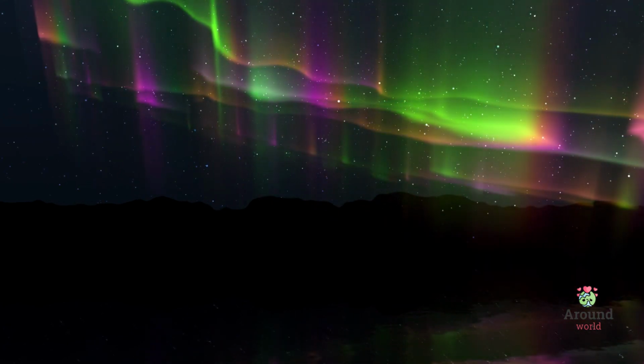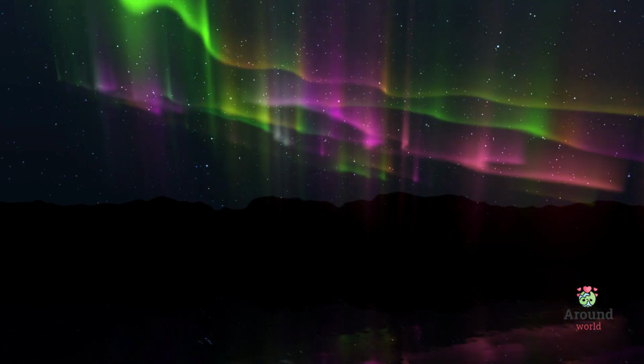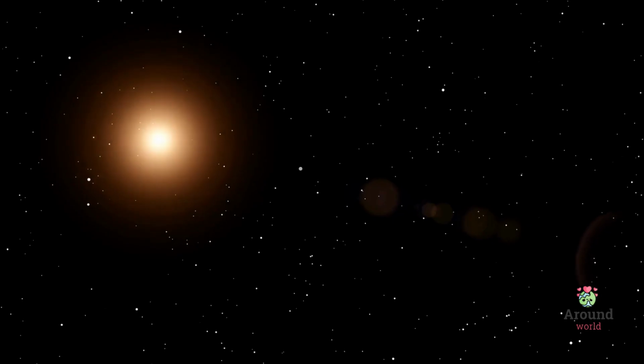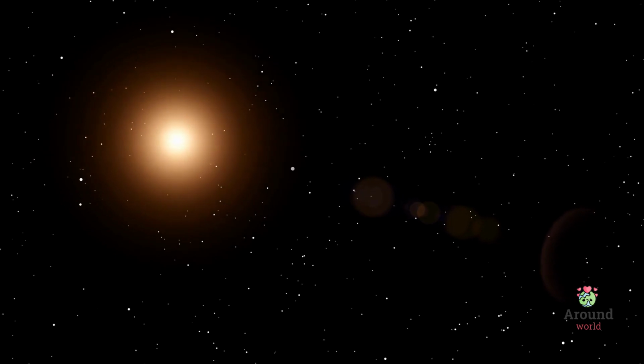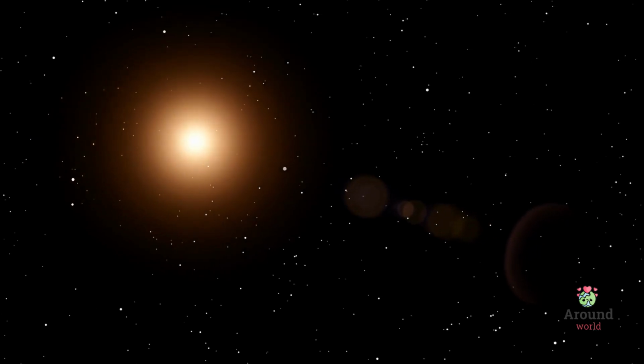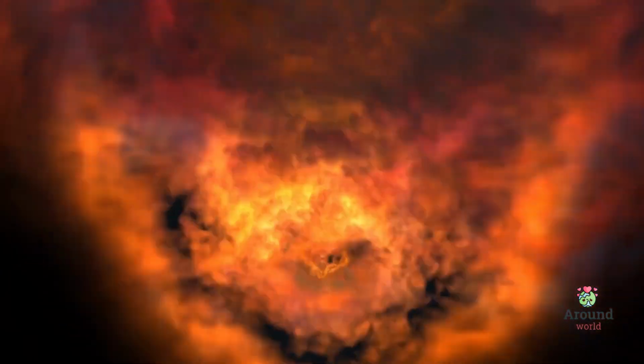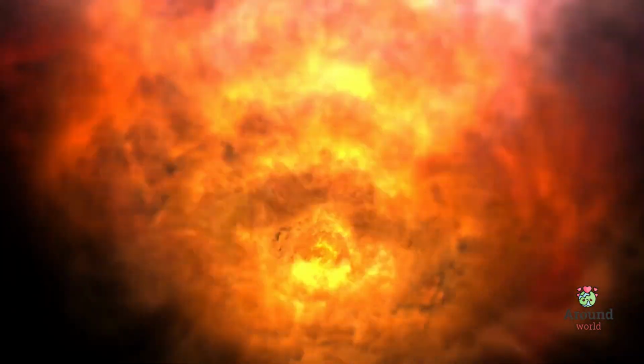The Sun is estimated to be about 4.6 billion years old, and it's approximately halfway through its life cycle. It formed from a cloud of gas and dust and will continue to shine for several billion more years. Eventually, it will exhaust its hydrogen fuel and expand into a red giant before ultimately shedding its outer layers and becoming a white dwarf.